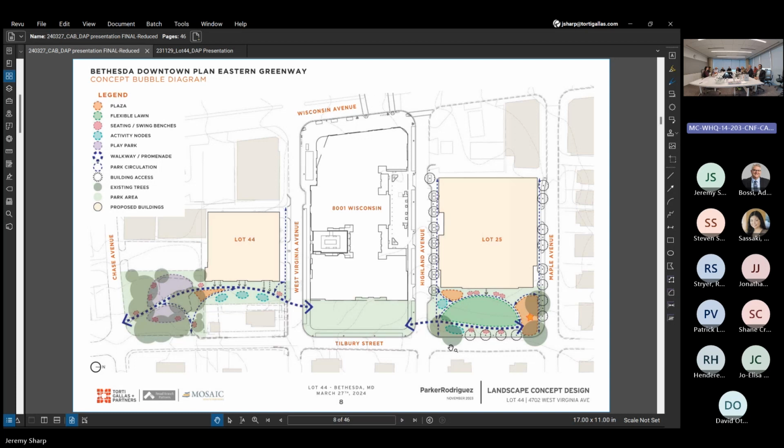We'll show you that. And basically, I'm sorry, there's a separate firm designing the public park. You guys are not the landscape architect for the park? The Parks Department is going to design that. Yeah. So you're designing the greenway, and you're not designing the corner park? No.